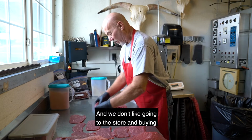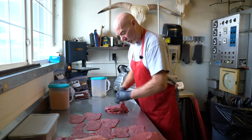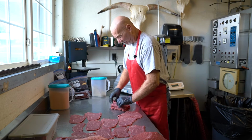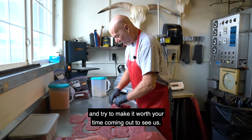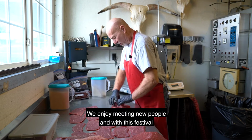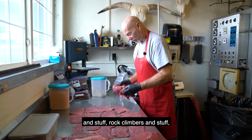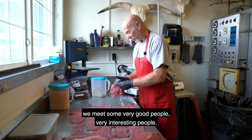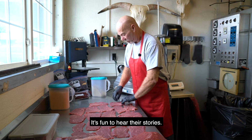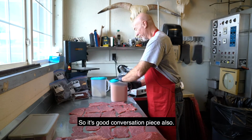And we don't like going to the store and buying a couple little packages for $5. So we try to give you a good big bag and try to make it worth your time coming out to see us. We enjoy meeting new people. With this festival, the rock climbers and such, we meet some very good, very interesting people. It's fun to hear their stories. So it's a good conversation piece also.